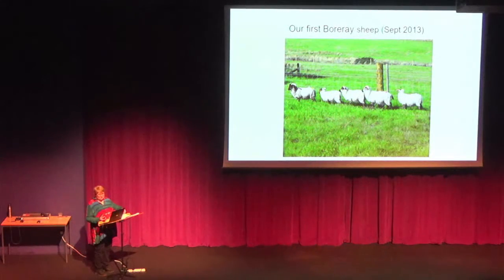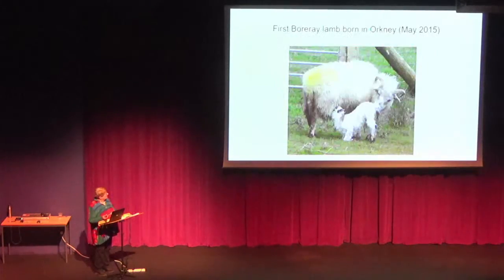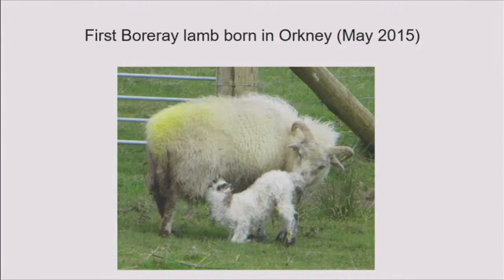I, however, was very happy to have them. This is the first Boreray lamb to be born in Orkney, called Dora, and she was born in May 2015. She was actually born during a storm in the middle of the night. It takes up several pages in the book. It was quite a traumatic time for me. Dora and her mum, Hilary, managed fine.